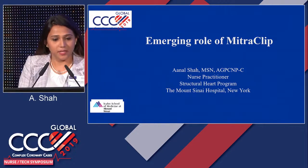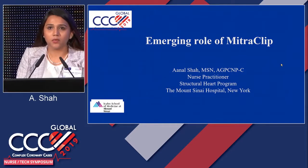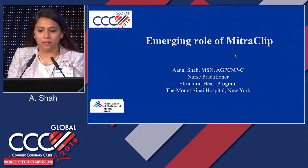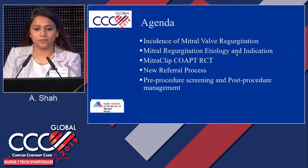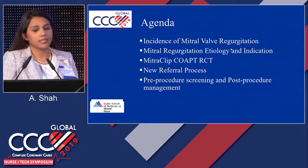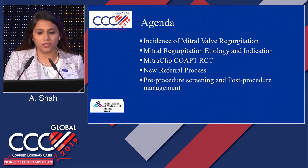I'm really excited to be here today, and I'll be talking about MitraClip therapy, which is a percutaneous catheter-based approach in treating mitral regurgitation. I have no disclosures. I'll be talking about the etiology, indication, and the incidence of mitral regurgitation. We'll be focusing on the COAPT trial that was recently approved by FDA, the referral process, and also the pre-procedure and post-procedure management.